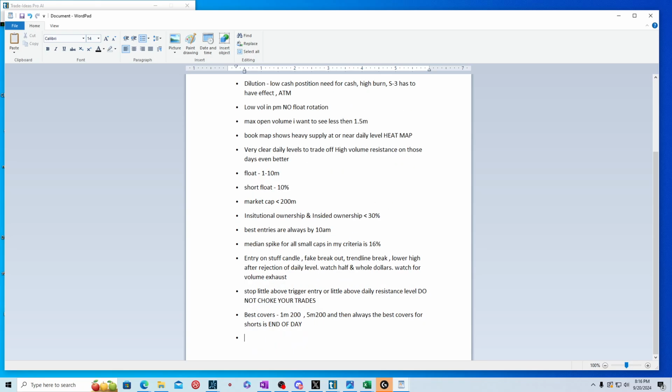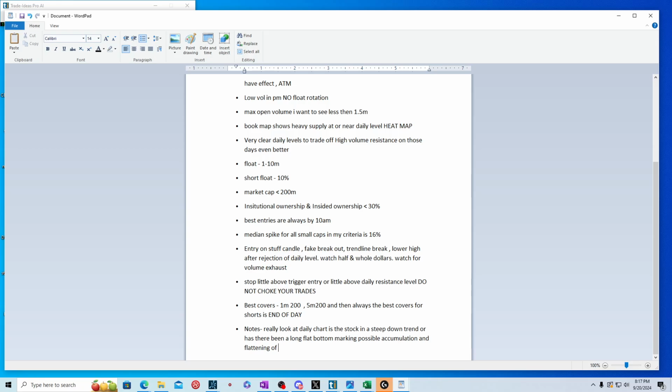All right, so a couple notes here. Geez, my hands are useless to me. Notes. Really look at the daily chart. Is the stock in a steep downtrend, or has there been a long flat bottom marking possible accumulation and flattening of key daily EMAs, which I'll also get into.